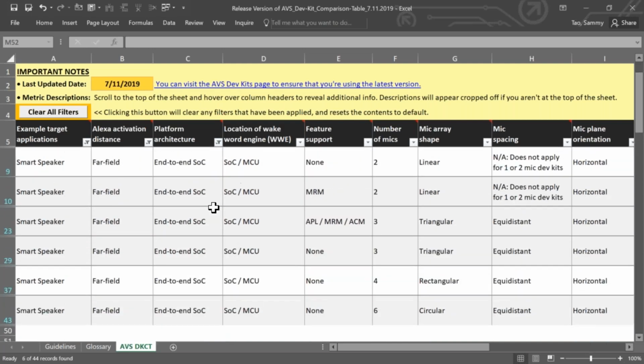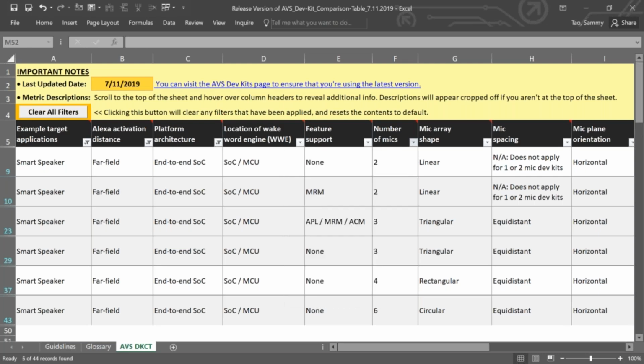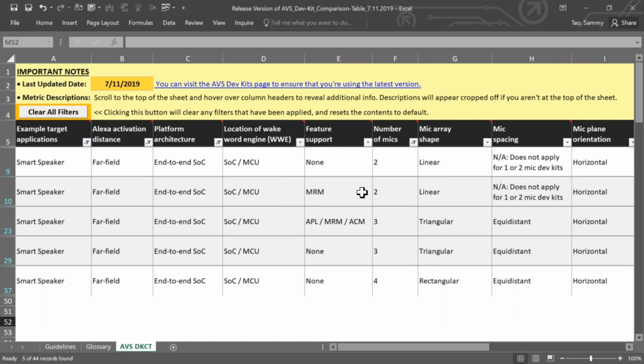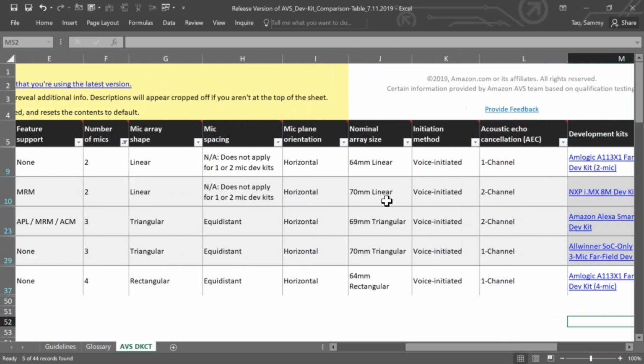And in this case, we find a number of kits here. We'll go back and select, for example, 2, 3, and 4 mics. And then that narrows down the field to a number of kits that are all end-to-end SoC. So one system on chip is performing all the functionality. In addition to the main use case of the product, it performs all the functions of Alexa. Some of these kits also support multi-room music, and this kit in particular supports Alexa presentation language, multi-room music, and calling and messaging. And you can see the kits listed here on the right.